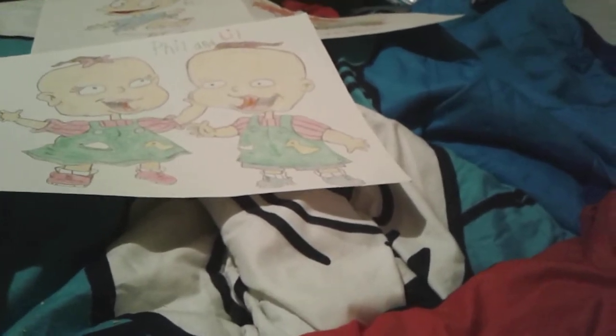Okay, we're not even going to talk about this stuff. We're going to be showing the rest of my Rugrats sketches. I turned them around so you guys wouldn't see them. I wanted them to be a surprise. So let's get started with taking a look at them. So here is Angelica.